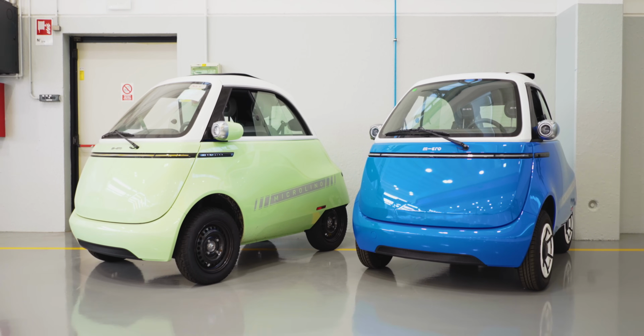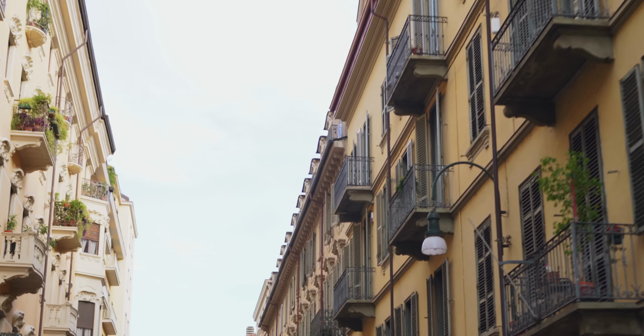If you look around, all those cars, they look more and more aggressive. We want to bring a bit of joy back into mobility, fun into mobility, and also joy of living, joy of driving around in the city.